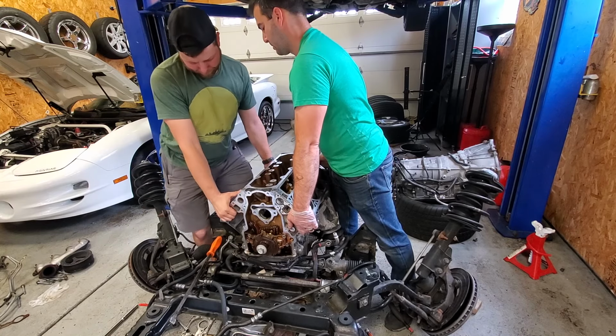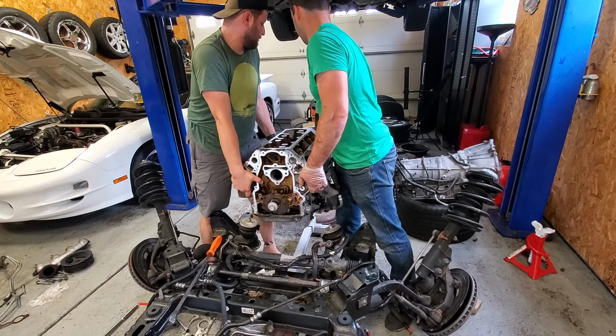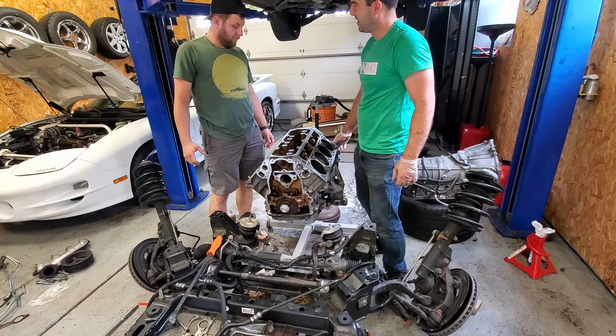because Eugene and I are actually pro bodybuilders and we're really strong. Or the aluminum LS engines are really light. I don't know, one of the two.